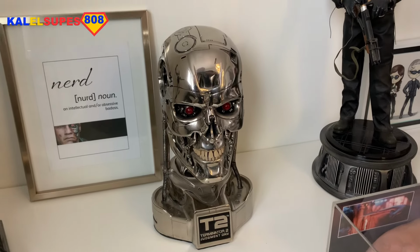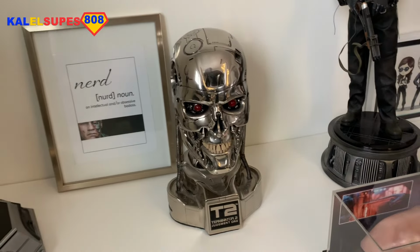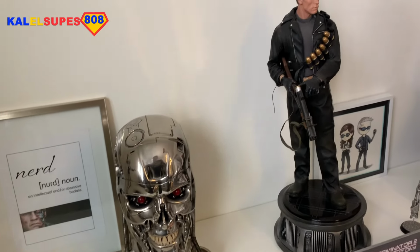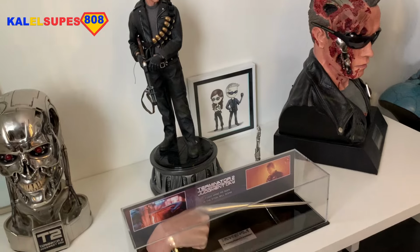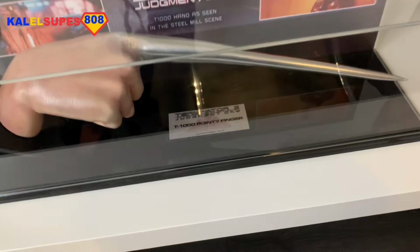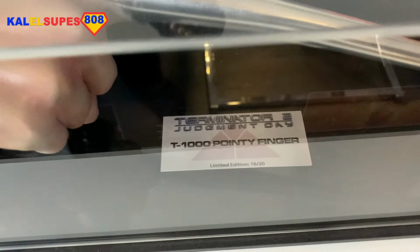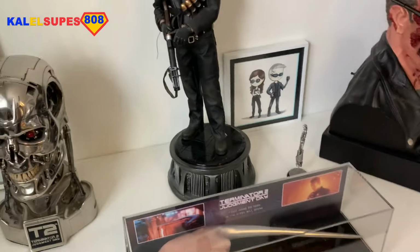T-800 Endoskull. This one's from Hollywood Collectibles Group. That lights up. I had a ton of Terminator stuff. I've sold most of it because I wanted to streamline my collection down. But I've got this custom T-1000 pointy thingy here. There's only 20 of those made. This is 16. I did a video on that.